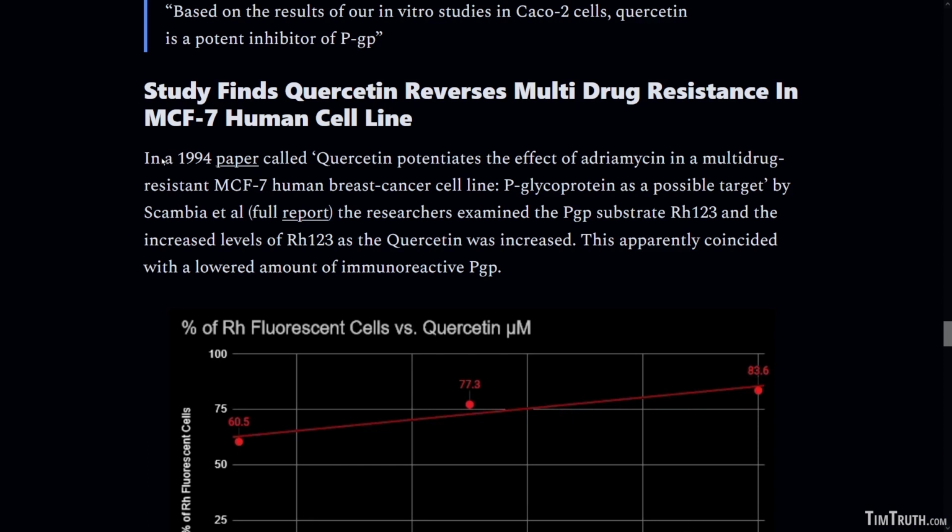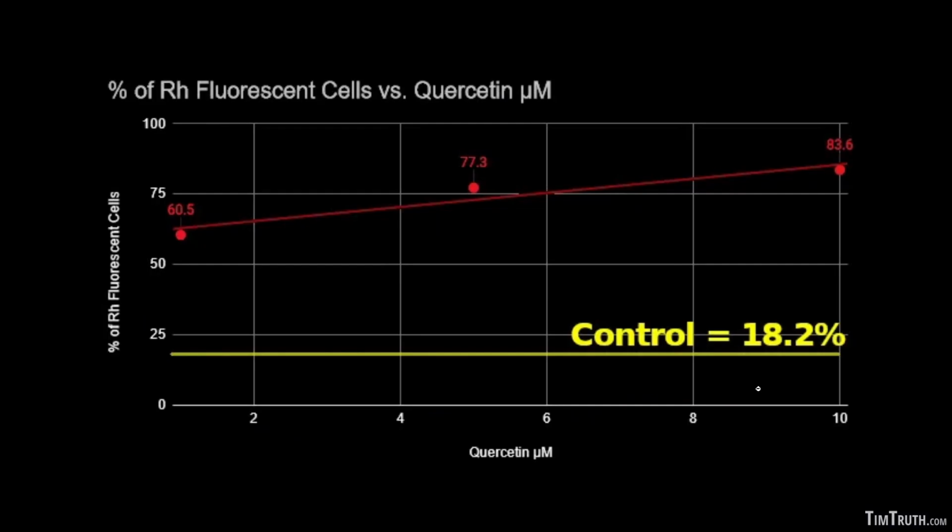The next one. So this is a 1994 paper called "Quercetin Potentiates the Effect of Adriamycin in a Multi-Drug Resistant MCF7 Human Breast Cancer Cell Line: P-glycoprotein as a Possible Target" by Scambia et al., where the researchers examined the PGP substrate RH123 and the increased levels of RH123 as the quercetin was increased. This apparently coincided with a lowered amount of immunoreactive PGP. So here's a chart with the data they collected.